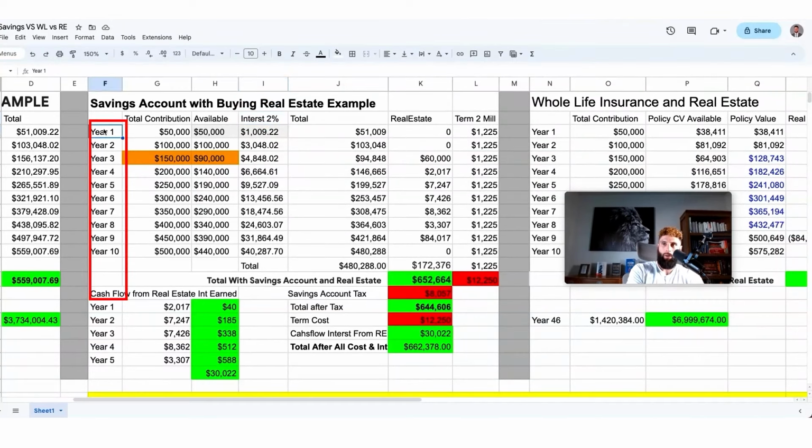So over a 10-year window, you'll see that I have contributed $50,000 to the savings account using current cash flow and income. This strategy only works if you have cash flow. If you're living paycheck to paycheck and have no savings, no cash flow, or no massive amount of money that is already liquid, then this will not work for you. At year three, you can see here in orange, I took $60,000 from my bank to go invest into the real estate deal. This is why it's orange, just to emphasize why the number goes from 50 to 100 to 90, because I end up taking 60K, but I also contributed 50K. So it's really like that $10,000 difference.